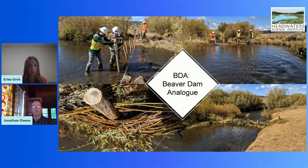So what we'll do is we start with this picture on the upper left that shows people pounding these big stakes across the channel in a straight line. And then you can see in the upper right-hand corner, they'll take these riparian trees and sticks and things that beavers would also use, and they'll line them across the channel like a beaver dam would. And then they'll weave them between the stakes to make them a little bit more stable. And then the lower right side shows a finished BDA, which looks a little bit like a beaver dam, and it functions like a beaver dam where it will slow down the water, capture sediment, and stabilize the channel bottom.